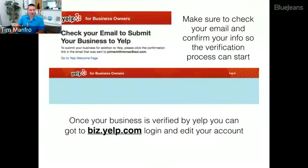So Yelp for business owners. So you hit add business, and it's going to say check your email to submit your Yelp business. So you're going to do one of those verification emails where they send it, and then it's basically saying that they're verifying your email address and all that good stuff, okay?